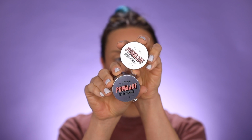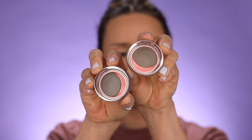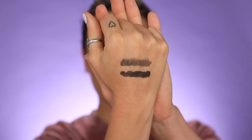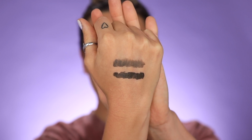Alright guys, we are moving right along to Benefit's new pomade. So this is Powmade. These are the little tubes here, or pots. I like that they have little ridges on the corner there so that you can wipe off the excess. These are the swatches here. So we have neutral medium brown up top, and then neutral deep brown on the bottom.